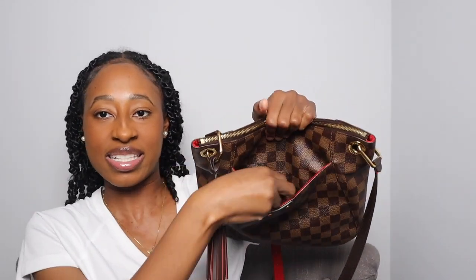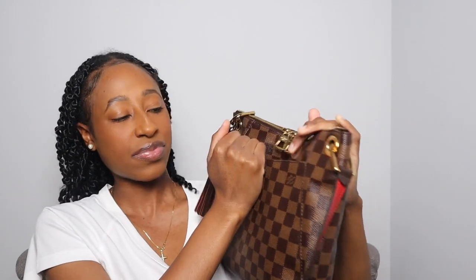On the inside, just like the Odeon, it has the Damier Ebene canvas lined in the back of the pocket, and then the front part of the pocket is lined with the beautiful red interior that we love with the Damier Ebene. Well, I love with the Damier Ebene style bag.